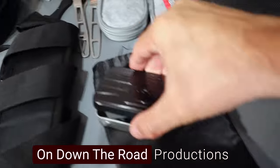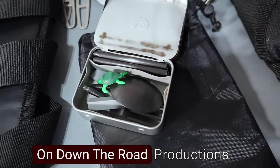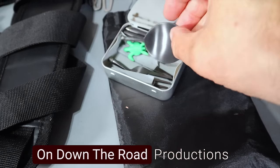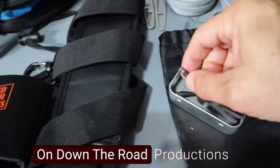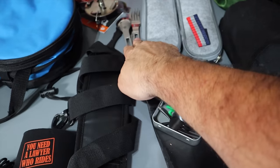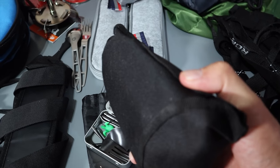This is kind of neat. Open that up. This is a knife, fork, and spoon set, and everything screws together here, and then you put whatever you're going to use on the end. Here's the spoon part. You guys get the idea. Here's the fork part. I also have a set here and a set here of utensils. Here, collapsible mini shovel.